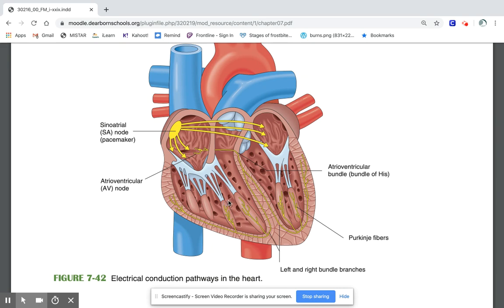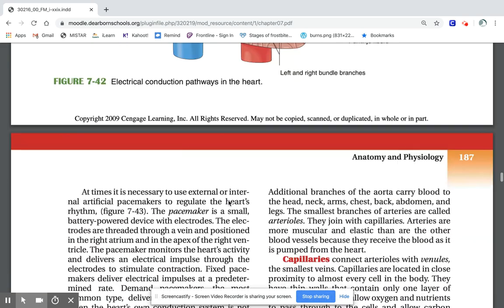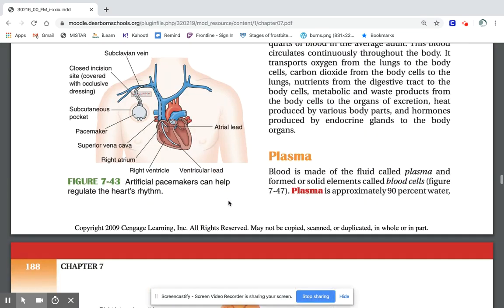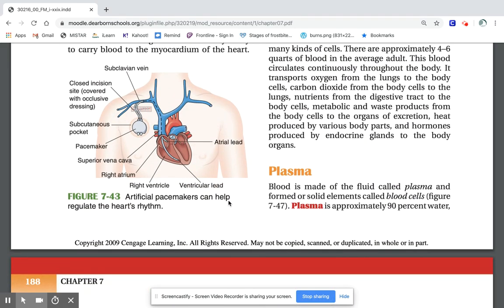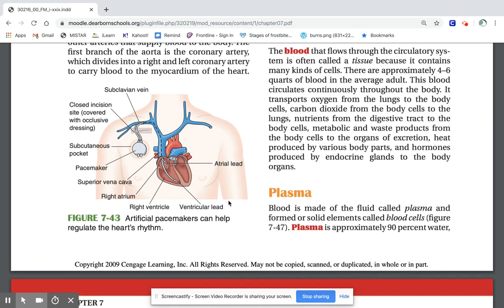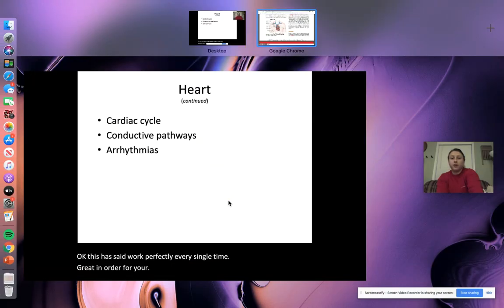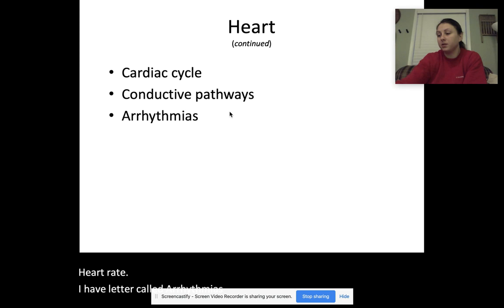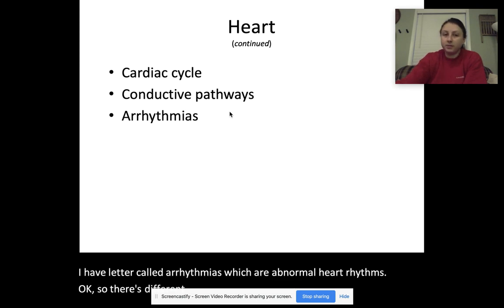This has to work perfectly every single time in order for your body to sustain its own heart beating. Now you have what are called arrhythmias, which are abnormal heart rhythms. So there's different ones. There's tons of them.